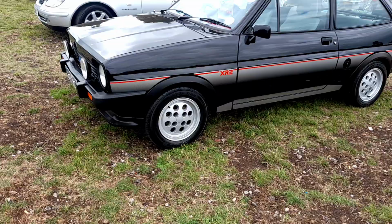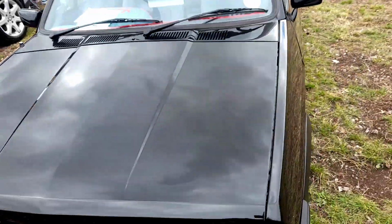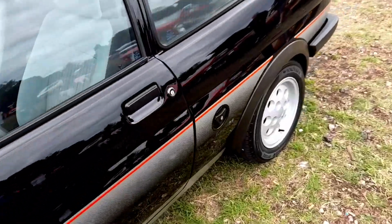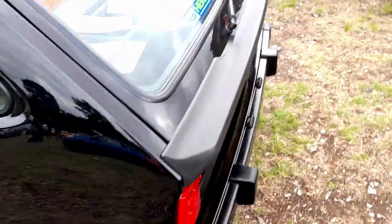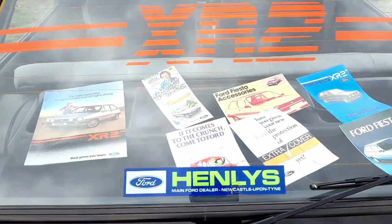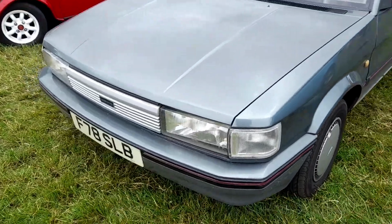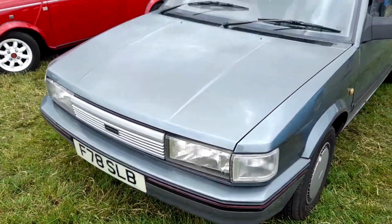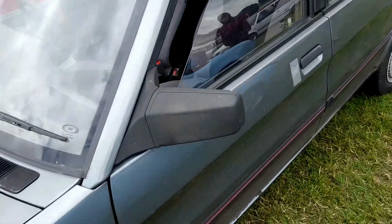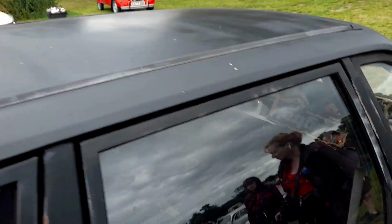Cracking car. Ooh, Mark 1 XR2. Wow. Another great car here in all its glory with pepper pots and lots of things on the back shelf as usual. These are really rare stuff. Another car that has caught my eye is this Maestro L with its body patina and everything going. Oh gosh, faded, and I think the roof's been done, possibly because of rust and the usual scabbiness here and there. Cracking car.